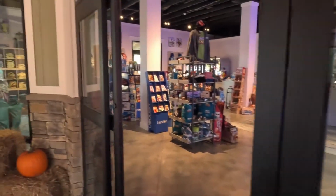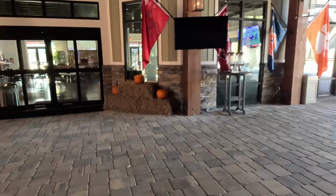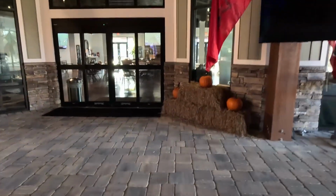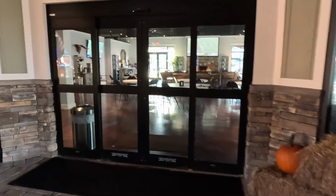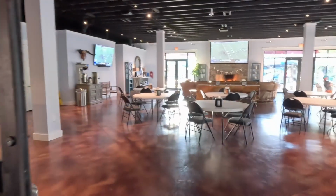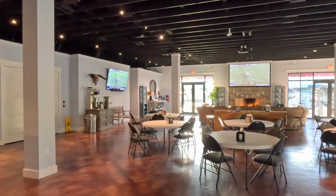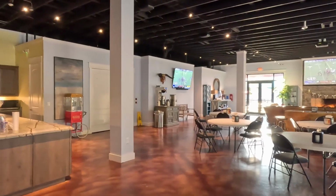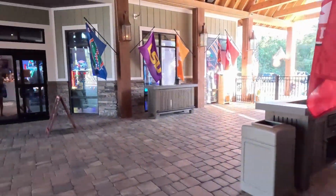Okay, so this is the Grand Lodge over here. Football games are on, and so they have football on in here, as you can see. And you can bring your drinks in and enjoy the game that you want on TV. As you can see, Florida's winning right now over, oh, no problem, South Carolina.